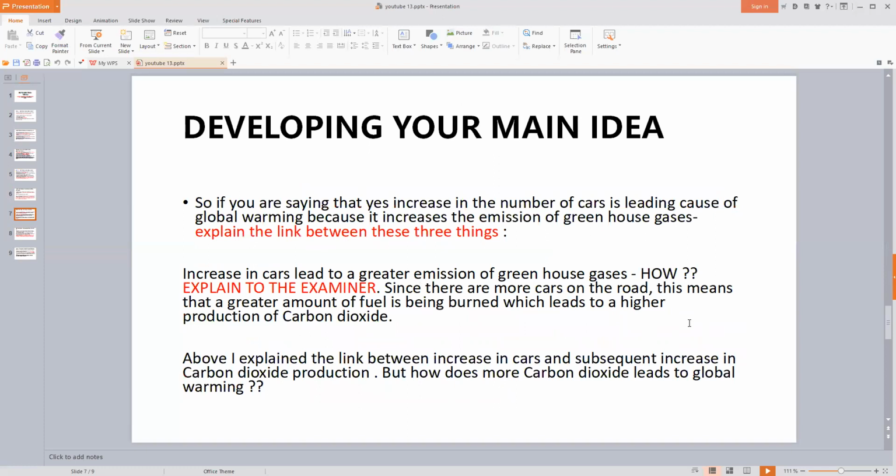Increase in cars leads to a greater emission of greenhouse gases. Since there are more cars on the road, a greater amount of fuel is being burned, which leads to a greater production of carbon dioxide. Okay, so we have explained the link of how the increase in the number of cars is leading to more greenhouse gases.